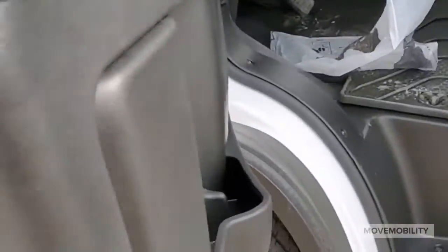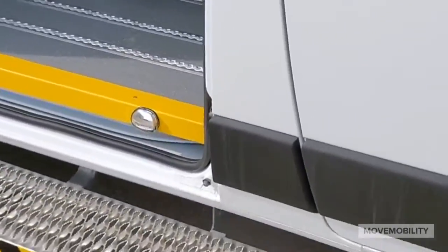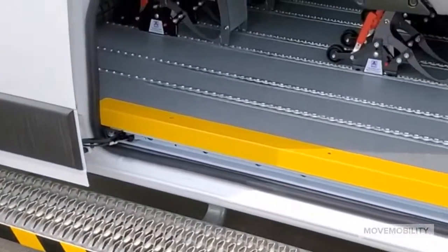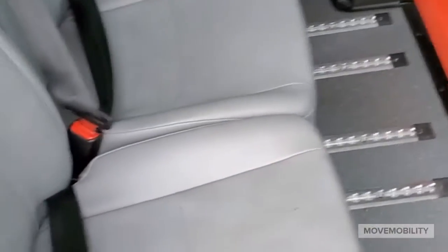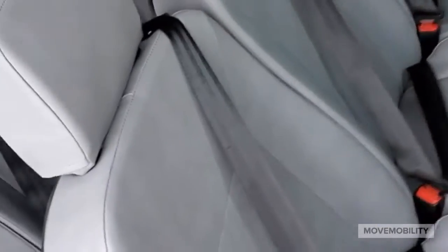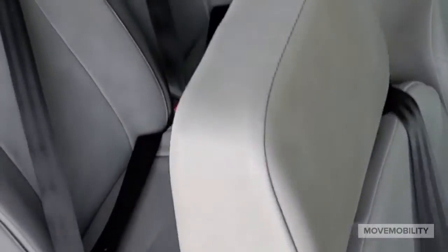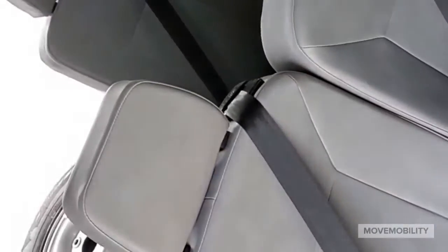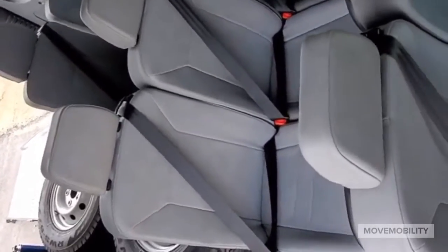And then moving through the middle of the vehicle, we have the side running boards for easy access for disabled people. And in the second row in this vehicle we have 3 19-inch seats, so lots of capacity. The third row is again 19-inch seats for lots of capacity and plenty of space.